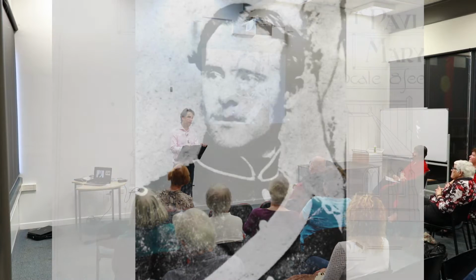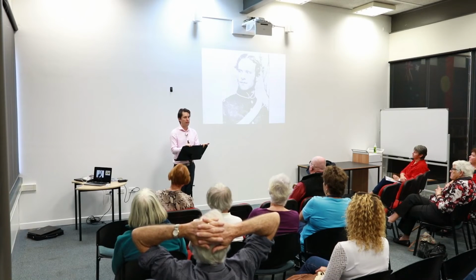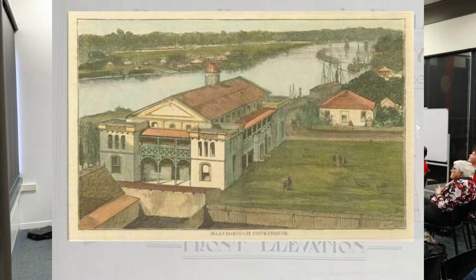Another really significant early architect was Francis Drummond Greville Stanley, FDG Stanley. If you think most of the 1860s sandstone and brick buildings that we have surviving were by Charles Tiffin, most of the 1870s and 1880s were by Stanley, and he held the position of Queensland Government Architect after Tiffin. One of his really beautiful buildings was the Maryborough Courthouse.